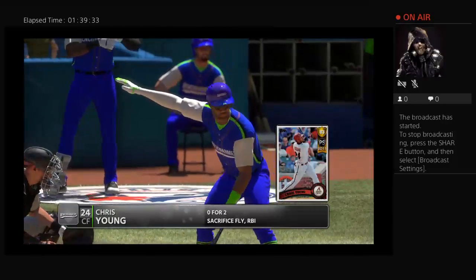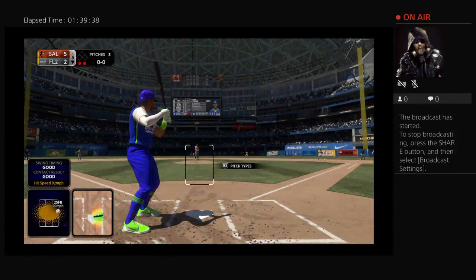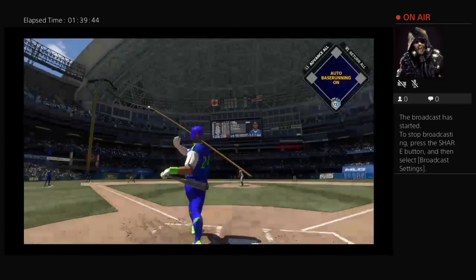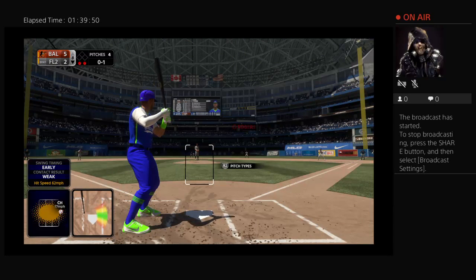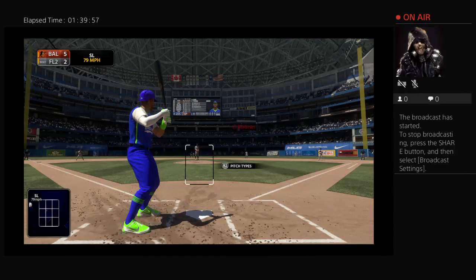Stepping into the box, Chris Young. He was a ground out victim last time up. Here comes the first pitch. Popped him up. But this will land untouched. The pitch. Off the plate and in. It's a ball and a strike.